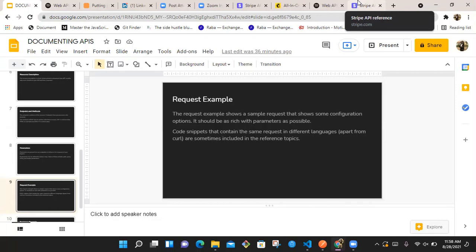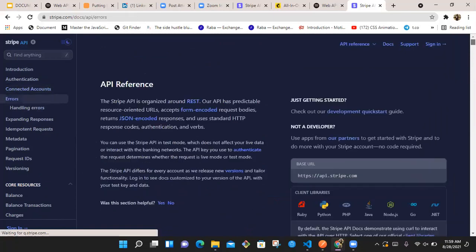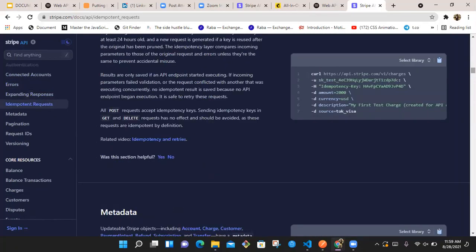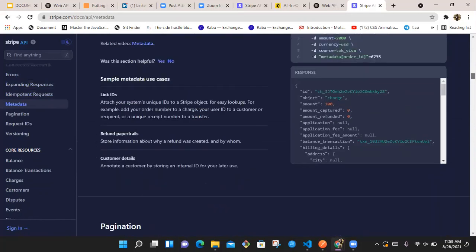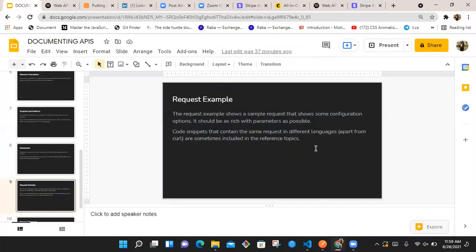This is something I talked about earlier, but I feel like some people were not around to hear that, so I'm going to explain it again. Sorry that I keep going to Stripe, but basically, look, this is an example of sample requests, and it's written in curl. You can also write sample requests in different languages. You can write in JavaScript, Go, Ruby, Python, and so on.